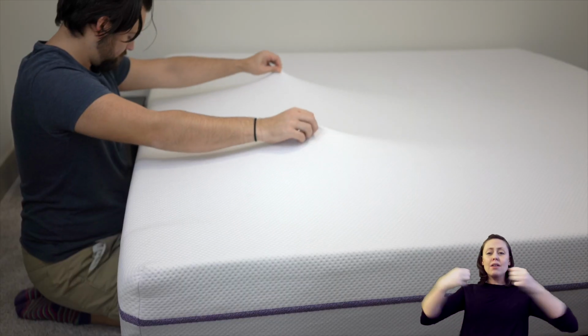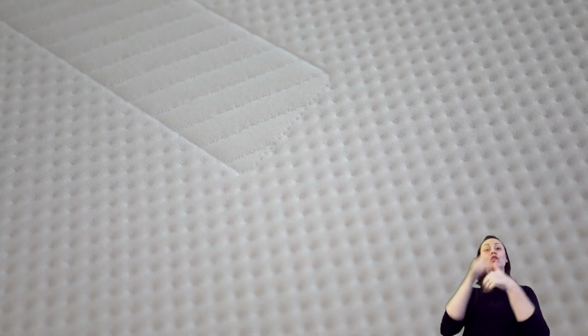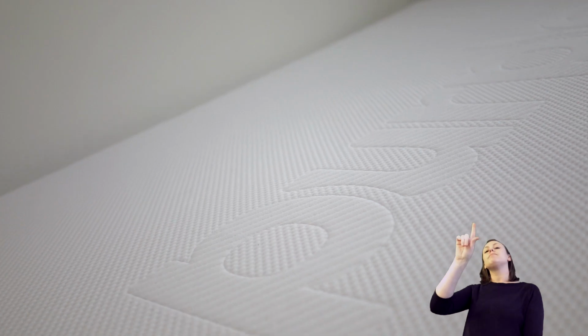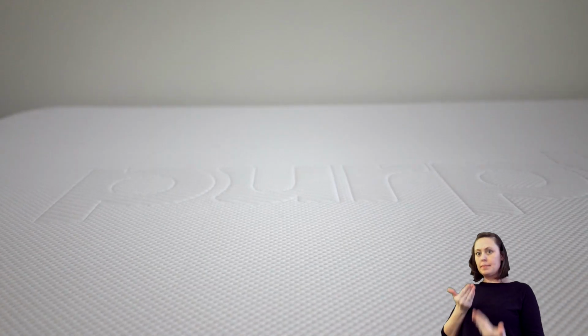So we're actually testing the remade Purple Original mattress, which has been renamed just the Purple mattress. The new design is meant to offer better edge support and a new soft flex cover. It has a total height of 9.25 inches. So let's dive into the layers. First we have the cover, which is 29% viscose, 67% polyester and 4% lycra. And although the cover is removable, it's not advised that you machine wash it. It is spot clean only.